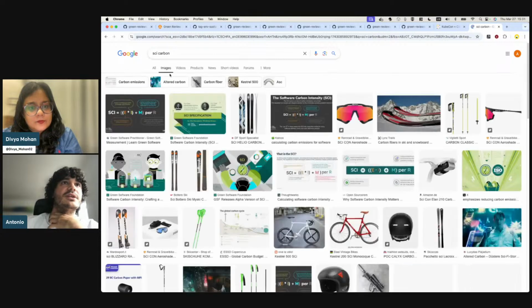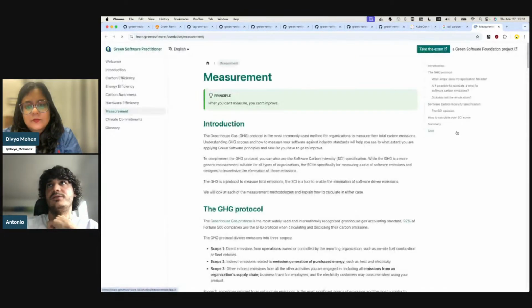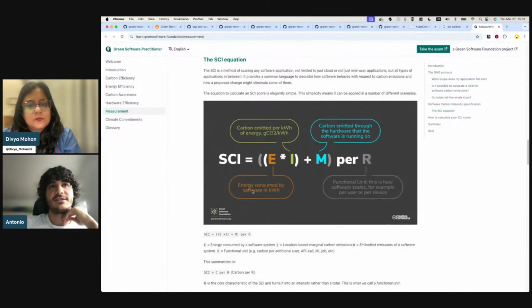Let me take an image so that we can better focus on this. Do we have the image big enough? Yes. So it's a software carbon intensity measure. It's a score in grams of CO2 that our software basically emitted, right? So the carbon emitted for our software.